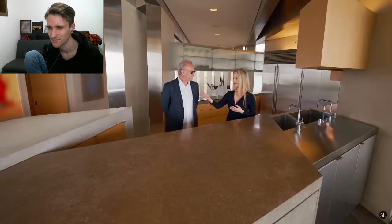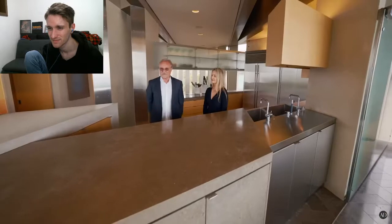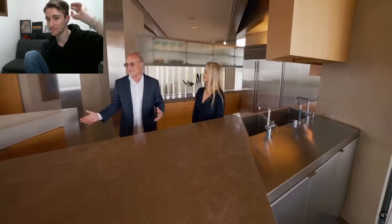What was your inspiration with these levels and with angling the kitchen sinks like you did? The levels are basically, all people aren't the same height.